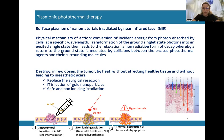There is a transformation of the ground singlet state photons into an excited singlet state, which then leads to relaxation, a non-radiative form of decay, whereby a return to the ground state is mediated by collisions between the excited photothermal agents and their surrounding molecules.